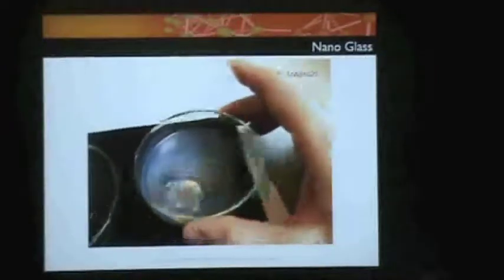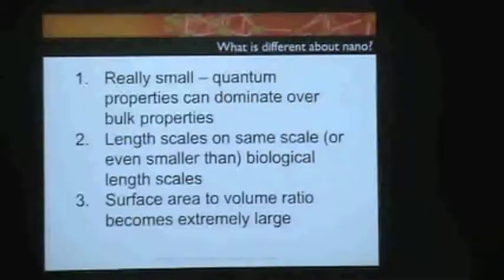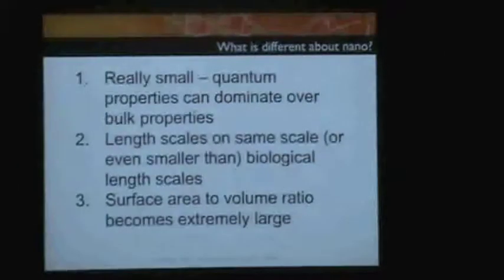So it's almost like it's levitating. It looks like water in space almost, because it's actually almost completely removed from that surface, because the amount of surface area that it would have to cover in order to wet that surface is immense. Okay, so just to conclude, these are the three examples of what makes nanotechnology different.